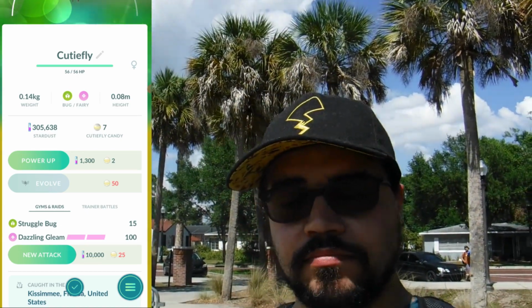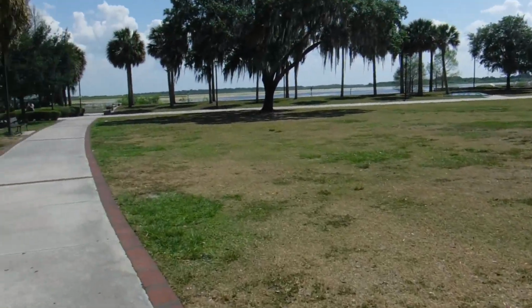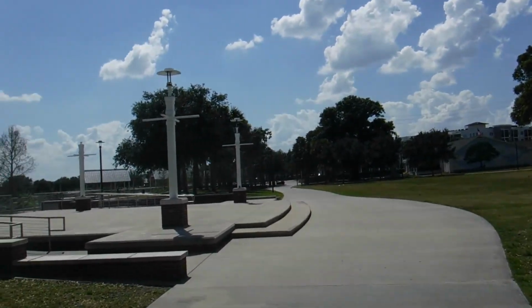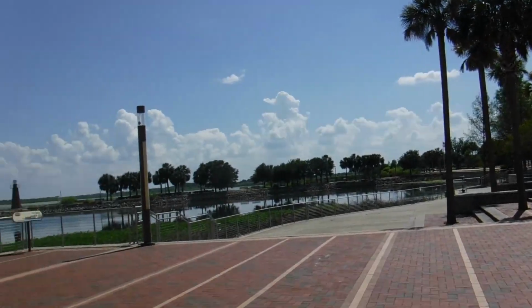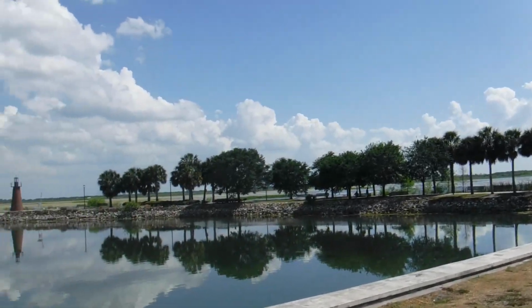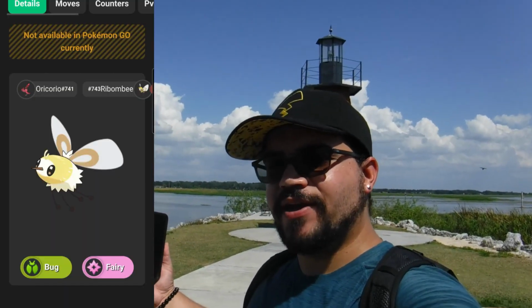We are actually going to get somewhere a little less just in the middle of a field and more scenic. And then we're going to break down all the stats and talk about what I said we were going to talk about. I think the lighthouse in the background is scenic enough.